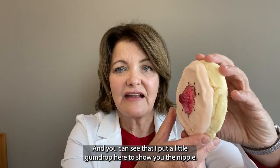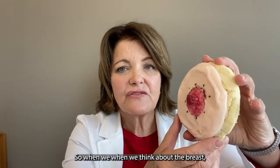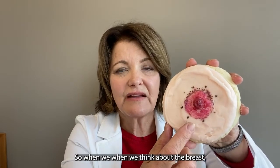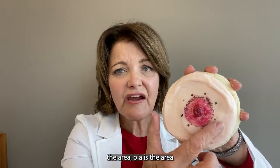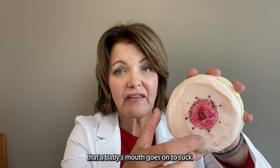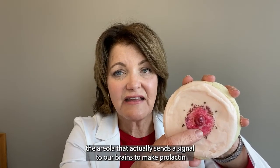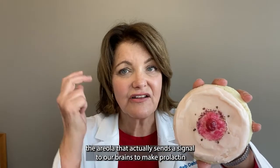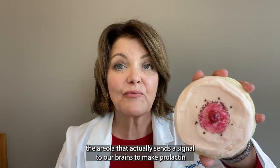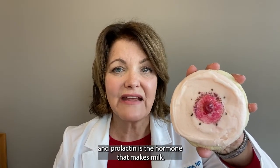You can see that I put a little gumdrop here to show you the nipple. So when we think about the breast, the areola is the area that a baby's mouth goes onto to suck. And when the baby is suckling during breastfeeding, the areola actually sends a signal to our brains to make prolactin. And prolactin is the hormone that makes milk.